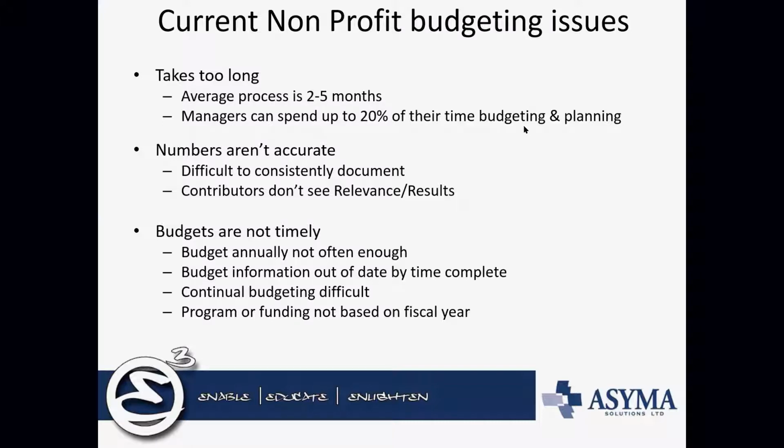If that number is true, sometimes it's higher. And if it's taken 5 months, how much time has it taken for everybody in that whole process to make this happen? And then you go into, are the numbers accurate? Because if it's taking you that long, are the numbers even relevant anymore?